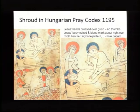So the one at the top on the left is Joseph of Arimathea, Nicodemus, and probably Mary, and then at the bottom will be the three Marys at the tomb and the angel on the far left. But we'll have a close-up of that. Just so you can see here at least, you have a herringbone pattern on this particular cloth.